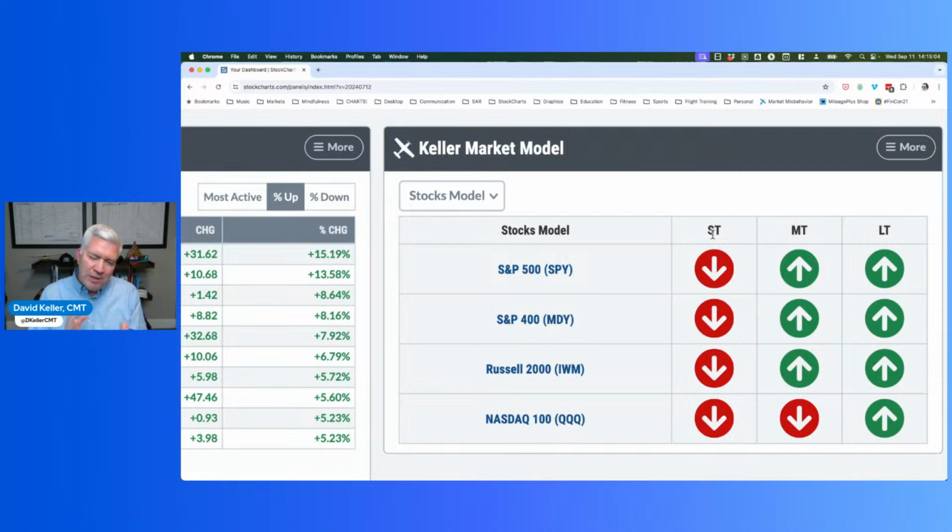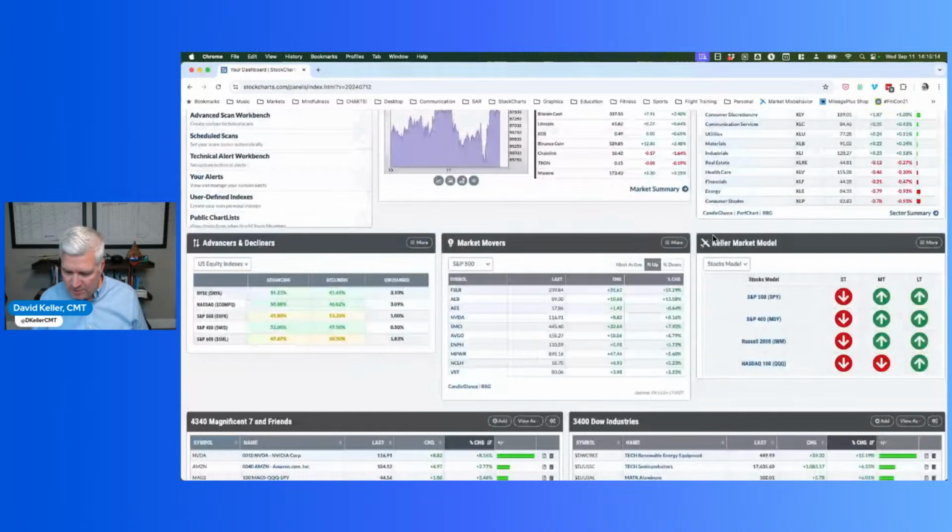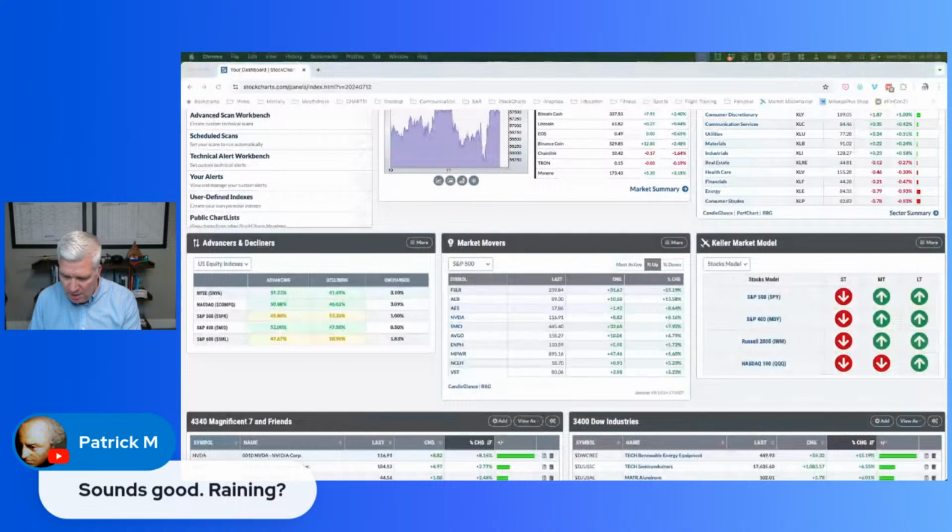It tells me we're probably in a bit of a pullback, but until the medium-term model turns for me, it still tells me, generally speaking, it's safe to remain risk on, to be looking for good upside opportunities as opposed to downside opportunities. Looking quickly at some of the comments, I appreciate some of you guys bringing comments in from YouTube and elsewhere.